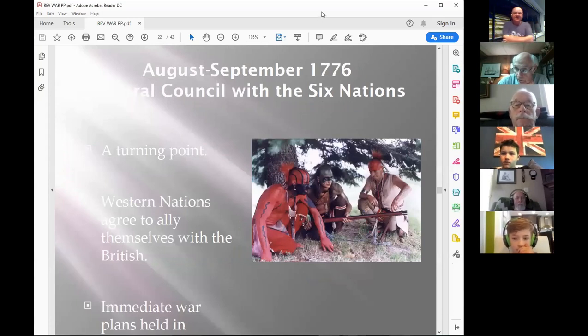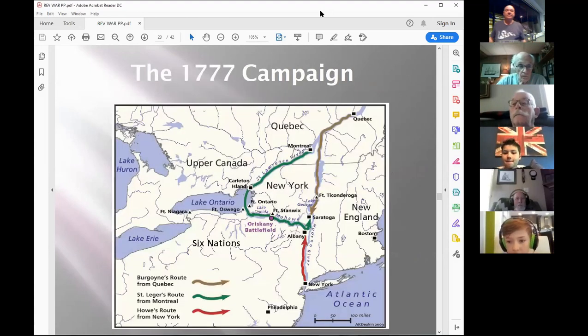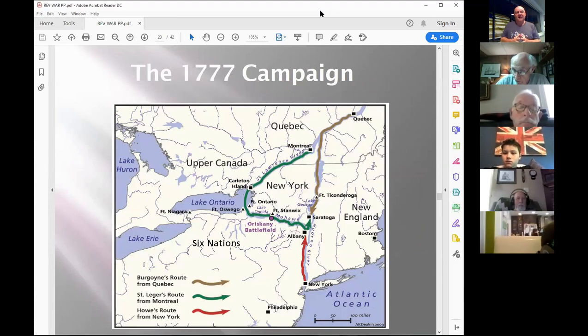Another council in August and September of 1776 is really a diplomatic turning point. Western Native nations at this point agree to ally themselves with the British, but nothing happens immediately on a large scale. It's the 1777 campaign, really, when we're going to see a lot of Native Americans taking the field. And that campaign is shown here on this map. The grand plan was to divide New England from the rest of the colonies. And this would be accomplished with an army led by General Burgoyne going up again Lake Champlain from Canada and going southward toward Albany.